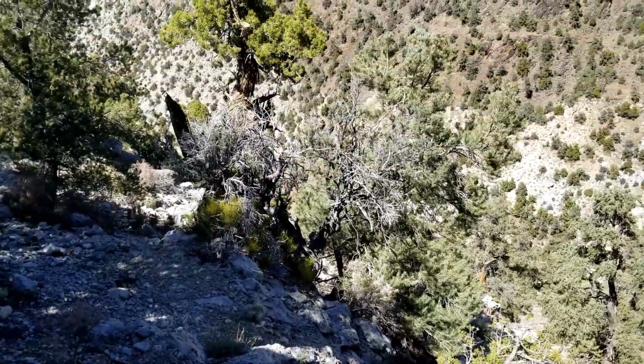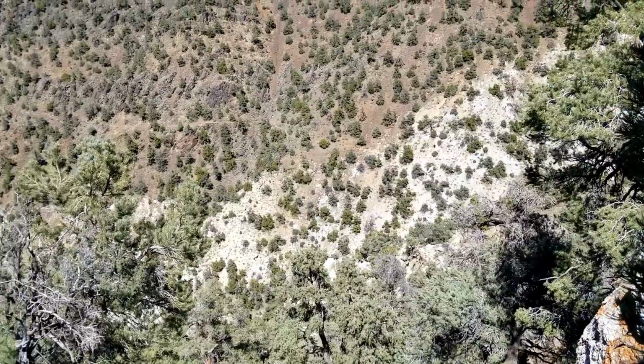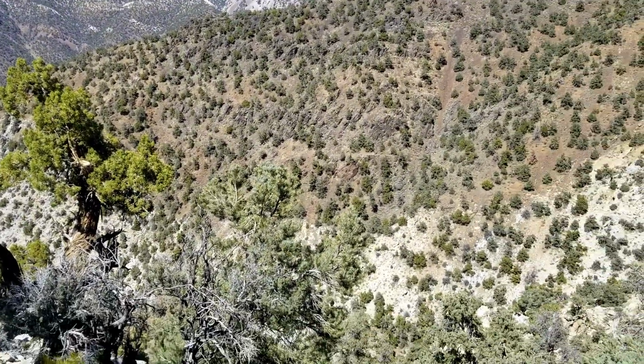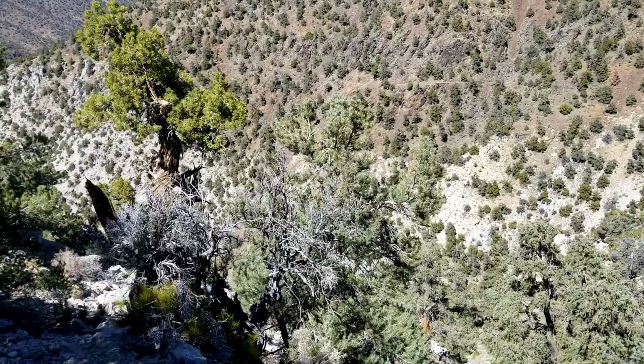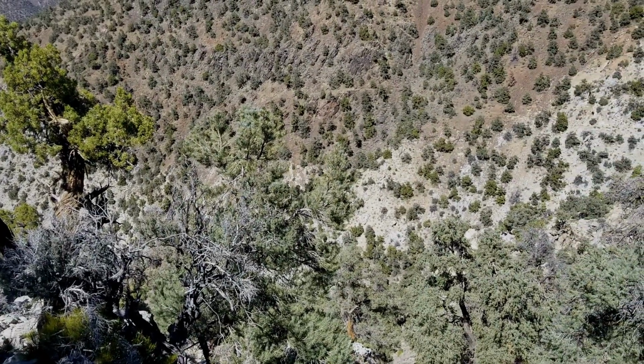I might have gone into something at one point, but I don't see anything. There's the road we took to get in. So I believe we're in Granite Canyon, and then the next one over is the one that Panamint City's in. So, yeah, we got a bit of hiking ahead of us, that's for sure.